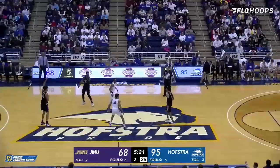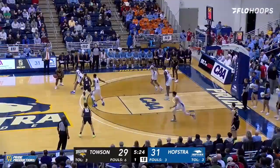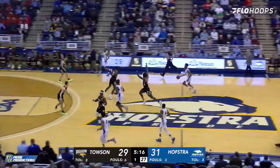Hofstra now leads by once again 11, 27-16. And Matt Lewis with the turnover, tried going down low to Hobbs. Been all over the score sheet tonight, 11 points. Quick three there from Gibson is up, no good. Bounces off the back iron, and Hofstra gets the ball now. Here comes Pemberton. Back on February 1st. So congratulations to him on the record.